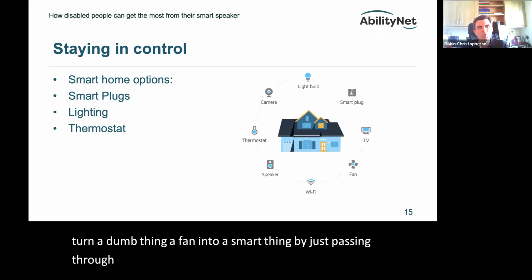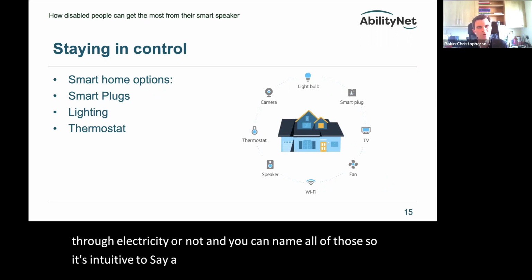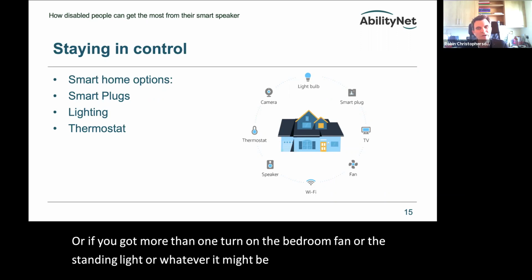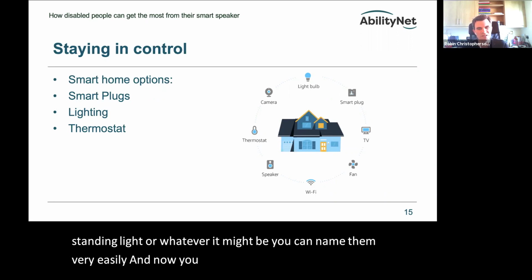And you can name all of those so it's intuitive to say, Alexa, turn on the fan. Or if you've got more than one, turn on the bedroom fan or the standing light or whatever it might be. You can name them very easily, and now you can rename them by voice. That's a recent thing that you can do. So those things just work.